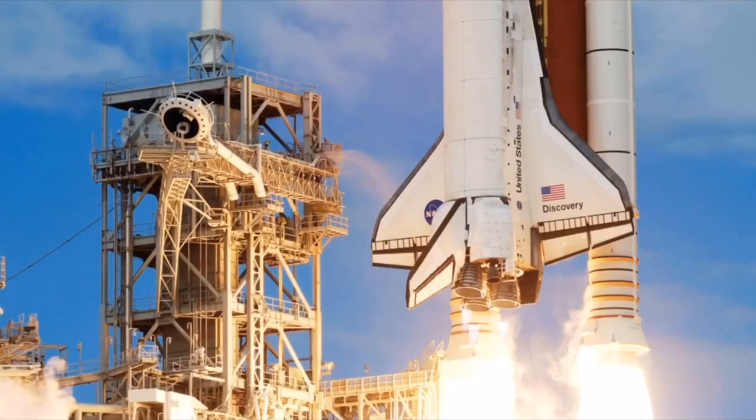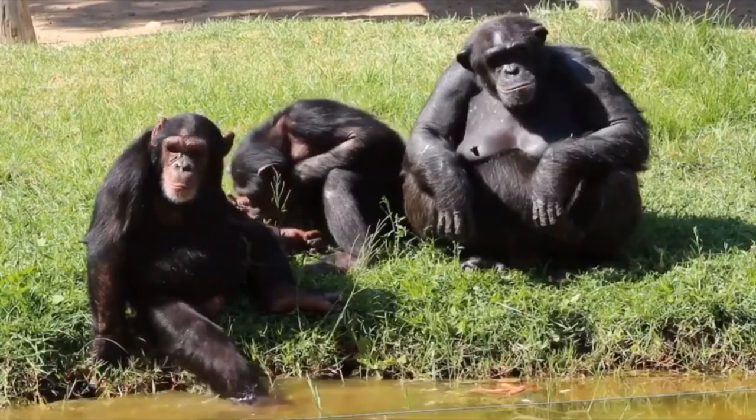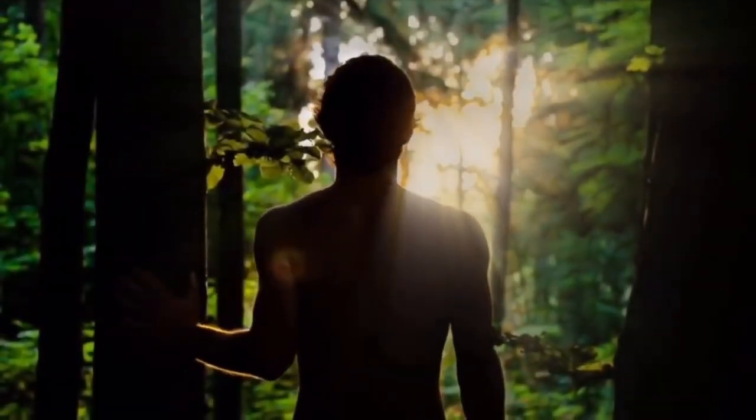Humans build space shuttles, write songs, worship, pray, and sing. Chimps don't do any of these things. God specifically designed us, formed the first of us from dust into the image of God, and gave each of us an everlasting soul. We were charged to be caretakers over the entire animal kingdom.